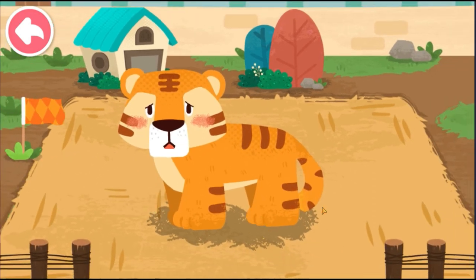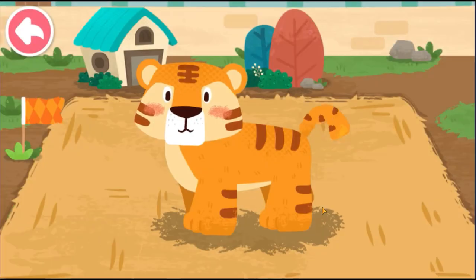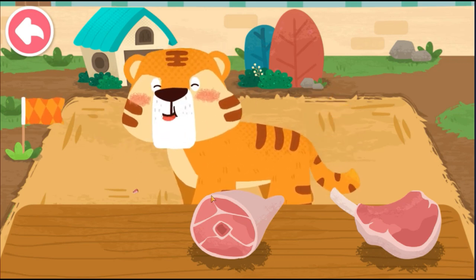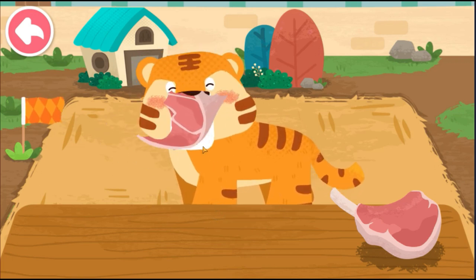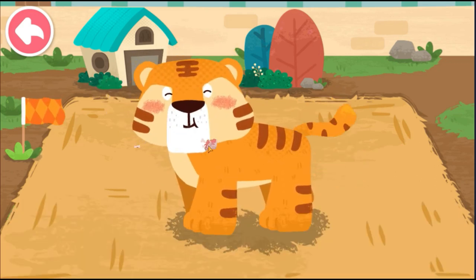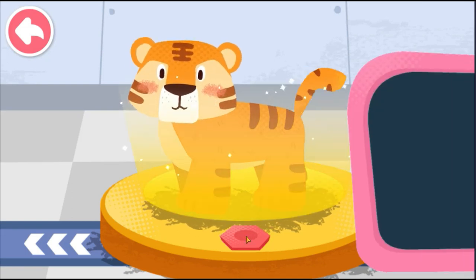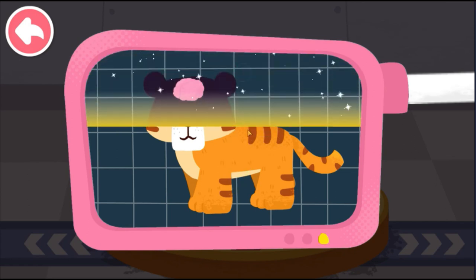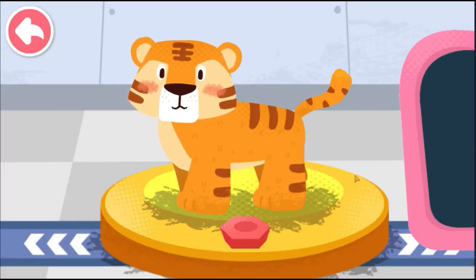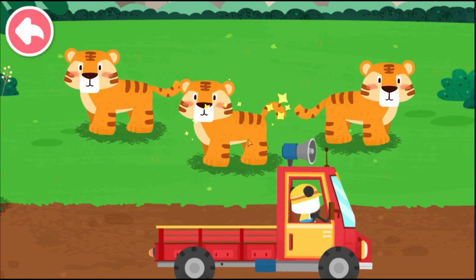Great work! The tiger's skin disease is cured! The tiger likes to eat meat. Help examine it. It is very healthy now. You've helped an animal again. Let's take it home. The tiger lives in the forest. Goodbye, tiger.